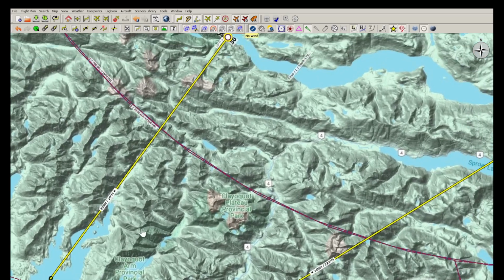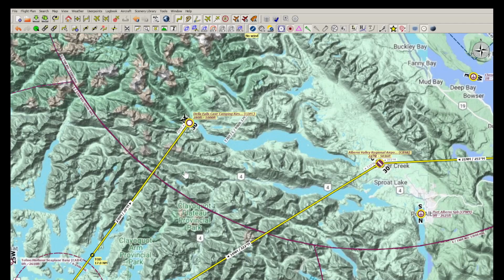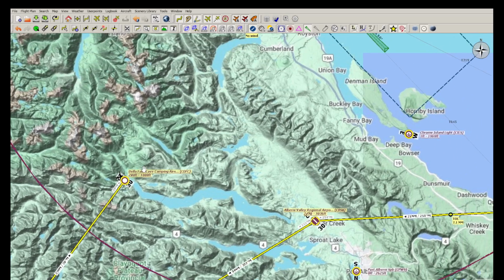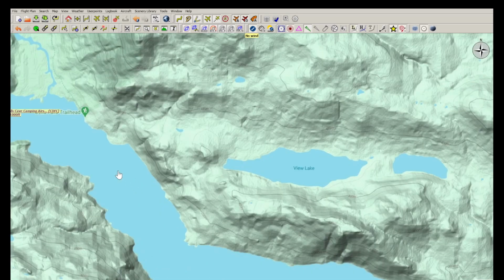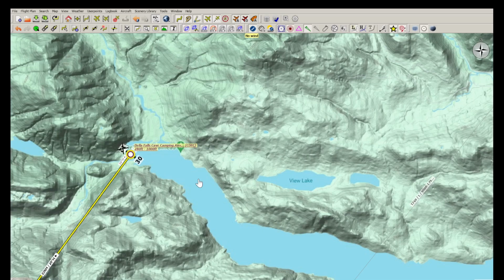Then from there, we'll head on our last leg up to our destination airport of Della Falls. Della Falls Cave Camping. This is an airstrip that I built myself, in the Della Falls area. Della Falls is quite an amazing, beautiful spectacle to see in real life.